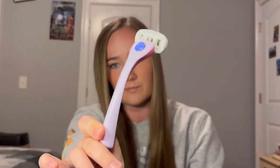It is awesome. I've had the little handle thing for probably, I don't even know how many years, because the handle is reusable, you know, and I've had it forever. My mom has had a subscription, and she used to pay for it, and now I have to pay for my own razor heads. The razor heads look like this, and you get a couple a month, and it is awesome.